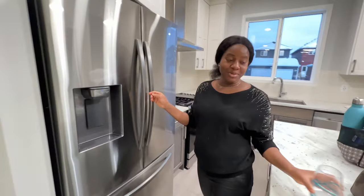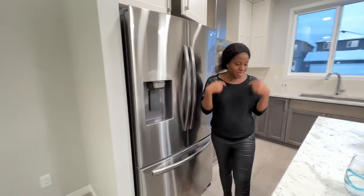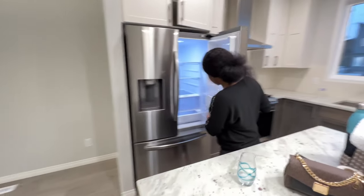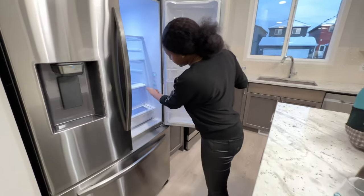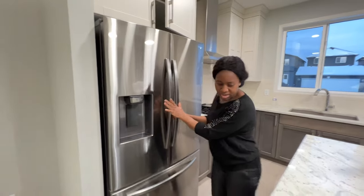It's just amazing. We've been buying bottled water since we moved to Canada because, man, I've not been able to bring myself to drink the normal water. But with this here, I know that it has this feature where the water is already filtered, so very comfortable to drink that, of course.